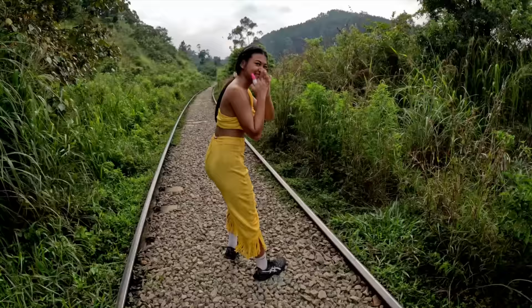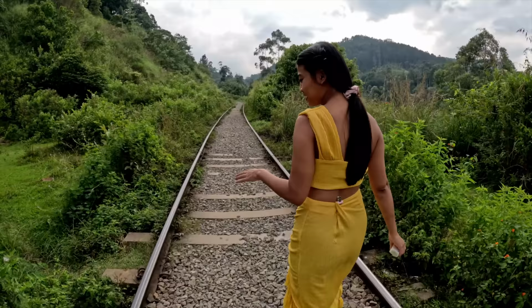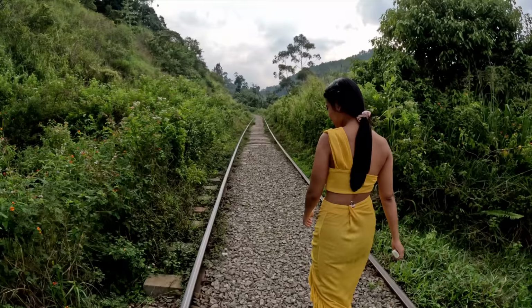Okay, so we're now walking on the train track. If the train comes, what's our exit strategy? Oh my god. I'm so scared to step on the glass, but that is our strategy. You either get hit by the train or attacked by the leeches. You might take your chance with the train, huh? It's going pretty slow, the train.